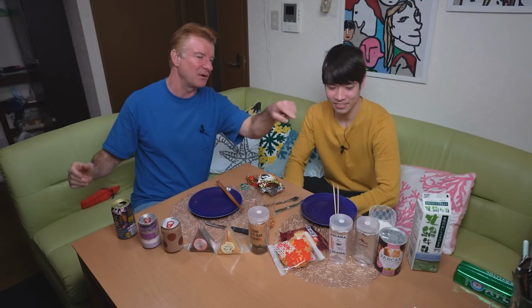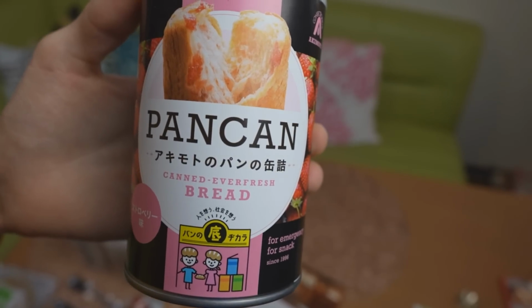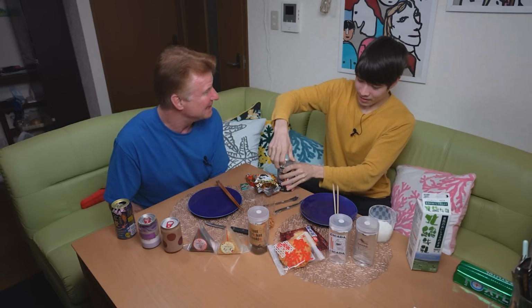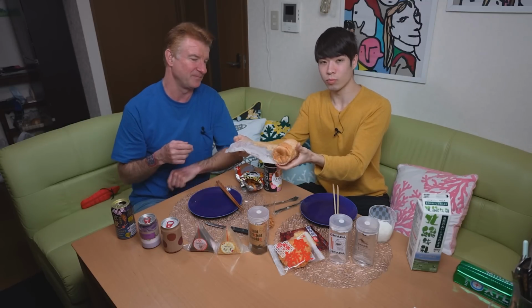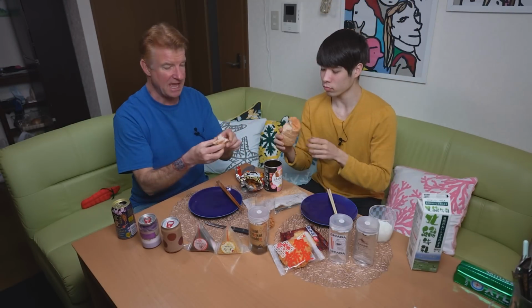Okay, next, let's do the bread right away. Get the bread. We got some sweet bread in a can. It's called pankan. Pan. Bread is pan in Japanese. Spanish, too, it's pan. Keep this around for 3 years. It's kind of emergency foods, I guess they're calling it. Oh, it looks like a cinnamon roll, doesn't it? The smell? It smells like strawberry. Okay. Pretty dense, huh?